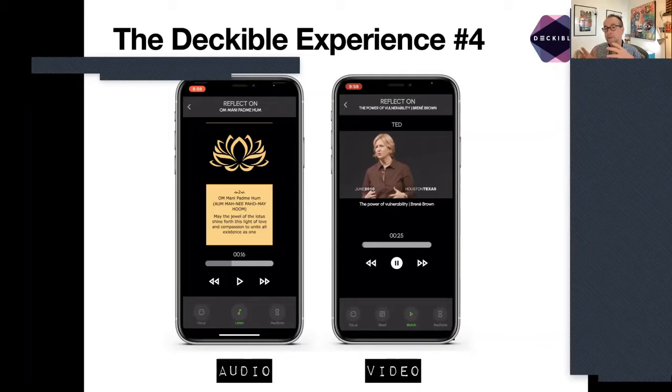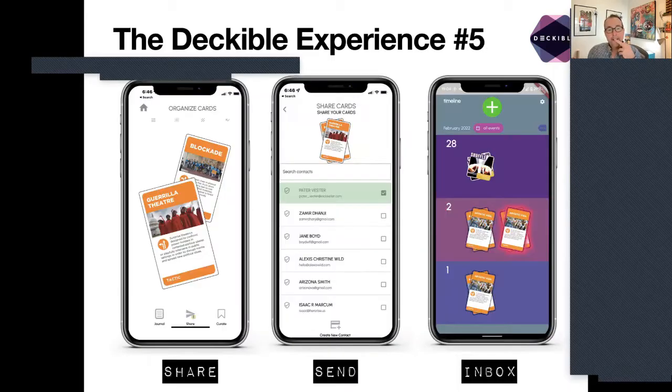So decks can have multiple sides and can have audio and video. So it's very simple. The other cool thing about what we've done with Deckible is made it super shareable. So you can choose any set of cards any which way you want. So here I've got 2 cards from the Beautiful Trouble deck, and I can choose to share that.